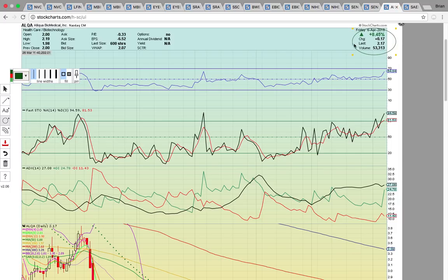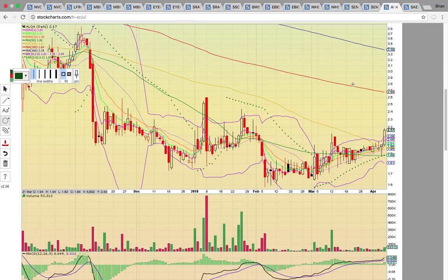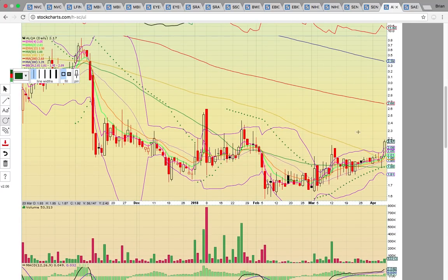It needs to have volume come in, only 53,000 shares, but it did close above the 100-day simple moving average on Thursday, and it followed through on Friday with another close above. So if it can stay above that $2 level, that's going to signal more upside potential, and then you're looking at possibly running.